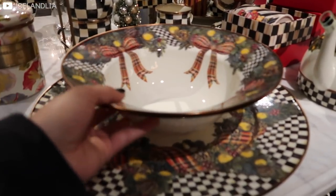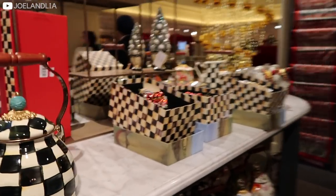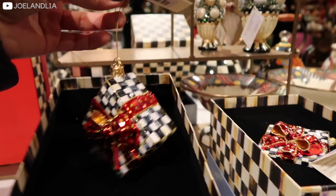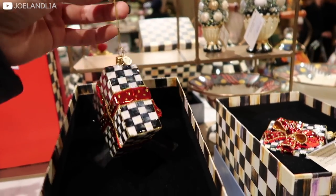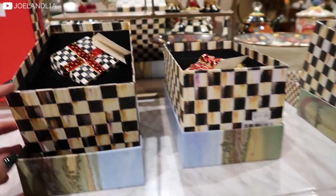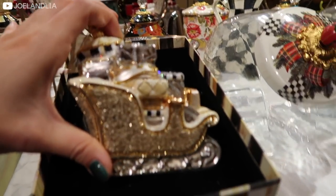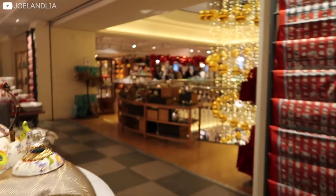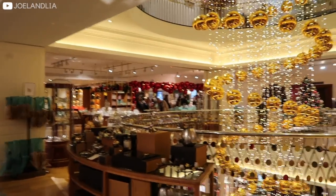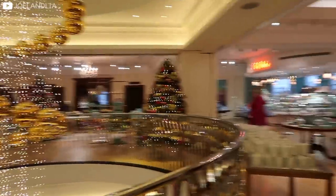Look at all of these beautiful bits and bobs for the kitchen. Oh, wow. What's this? Is that a bauble? That's very fancy. Price tag? Don't want to know. Wow. People really can spend a lot at Christmas, can't they? You can so easily go overboard. But everything's just so pretty.